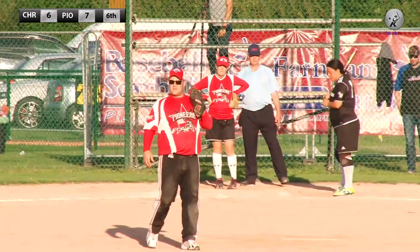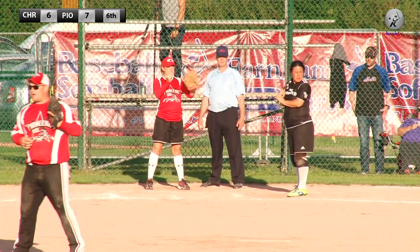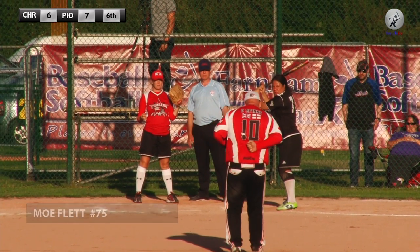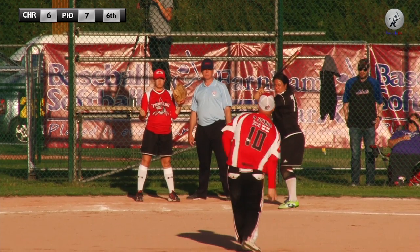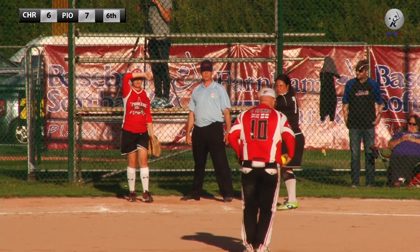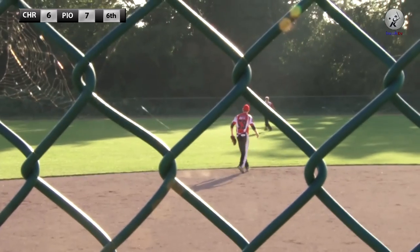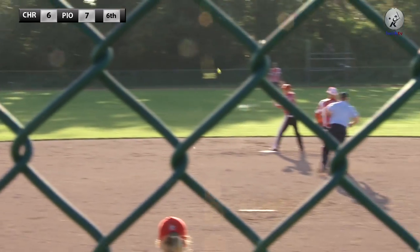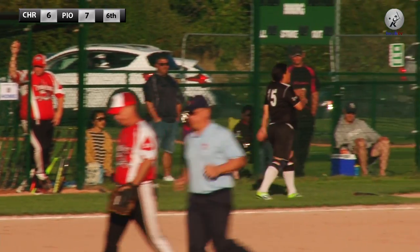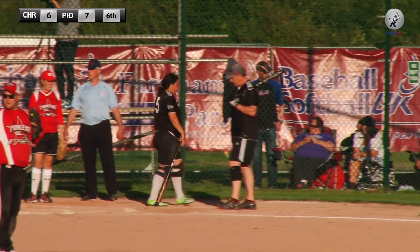Alish Marzlev singled. This might be considered an error on the third baseman, unless the scorekeeper is generous. But coming up to bat next for the Chromies, who are going to try to come back and regain that lead, is Mo Flett. And now you can see it's not easy for the batter or the catcher at this point with the sun in their eyes, as it is a nice fly out to left center field. Holds a runner at first base. That's our first out of the inning.